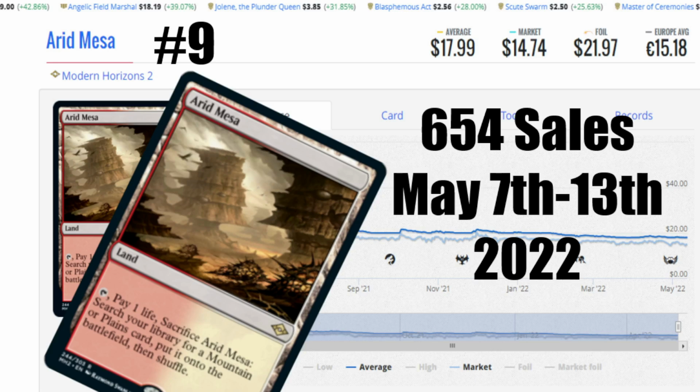I could have added them all up, but it seemed fitting to leave it the way it is right now, because that's what I've been doing for all the other things I've added to the Hot Top 10 lists. Now, for overseas, you're looking at €15.18 to get this card into your house. Again, still very affordable, guys.